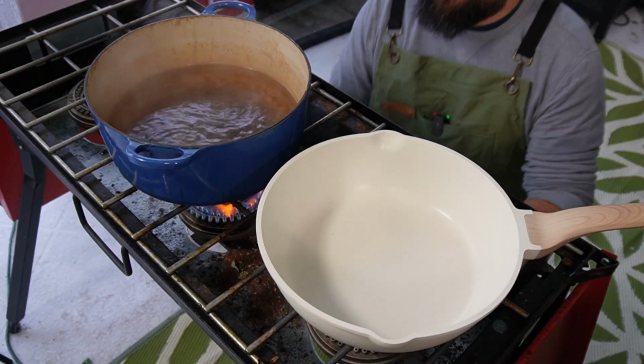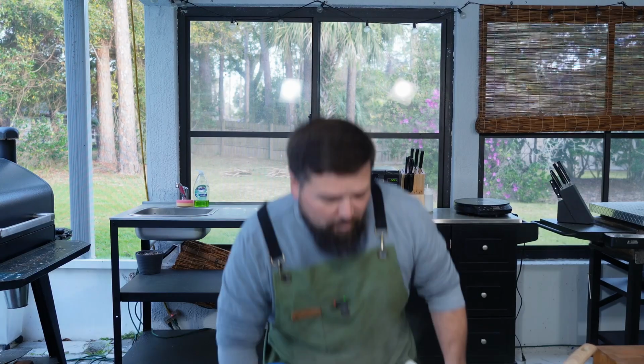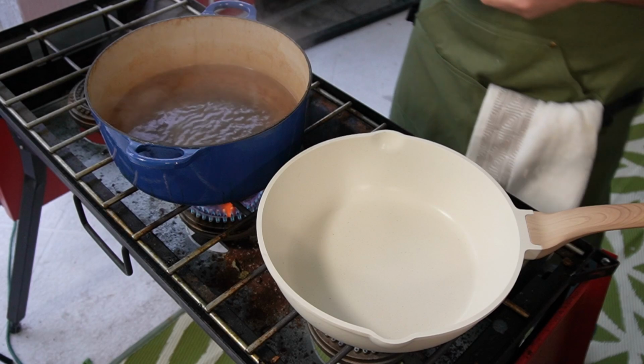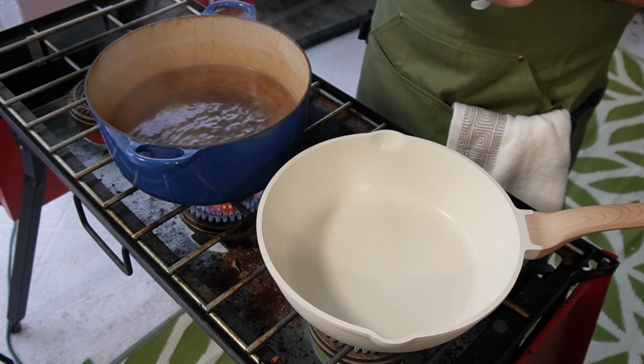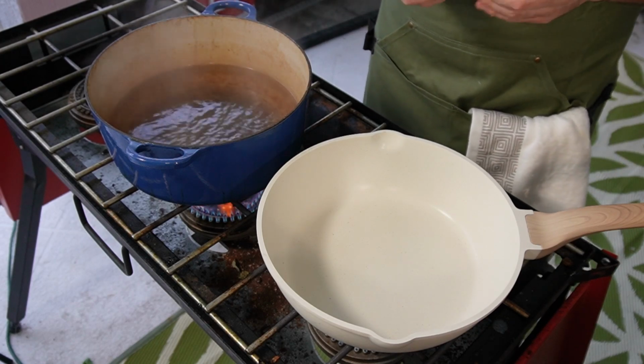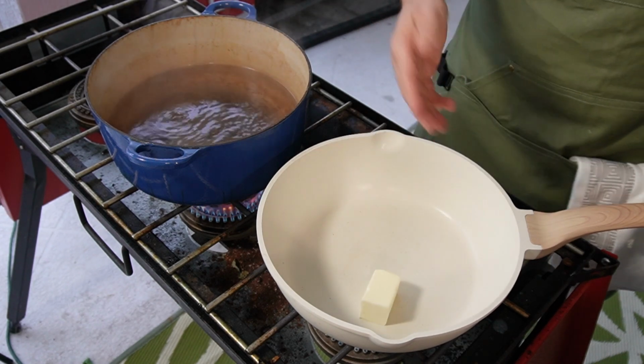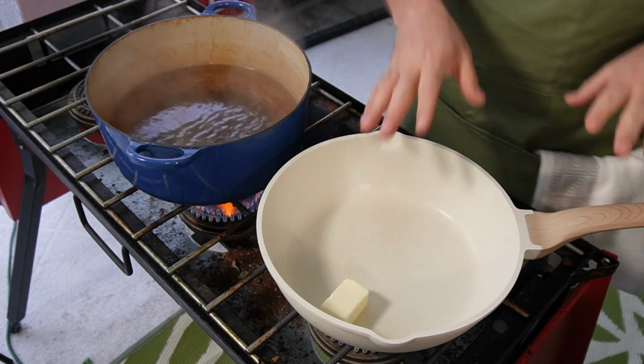See if I can get it lit up. I got it. I'm gonna put that on kind of a low heat, not crazy low. Our water's just about to boil, so we're gonna be able to cook our noodles here in just a second. All right, so let's get to cooking sauce. I always get stressed when it comes to creating roux or whatever they're called. So we're gonna put our 3 tablespoons unsalted butter in this pan.